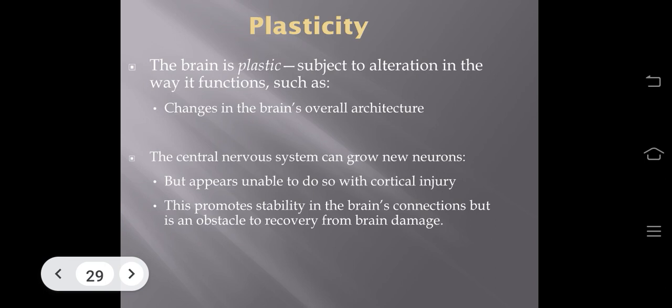Plasticity: the brain is plastic, subject to alterations in the way it functions, such as changes in the brain's overall architecture. The central nervous system can grow new neurons but appears unable to do so with cortical injury. This promotes stability in the brain's connections but is an obstacle to recovery from brain damage.